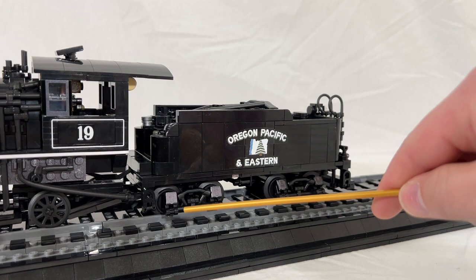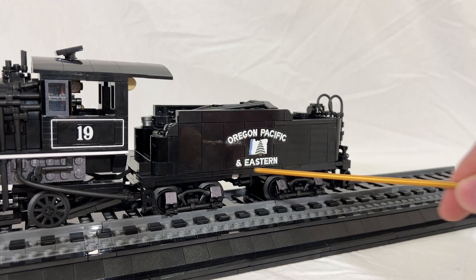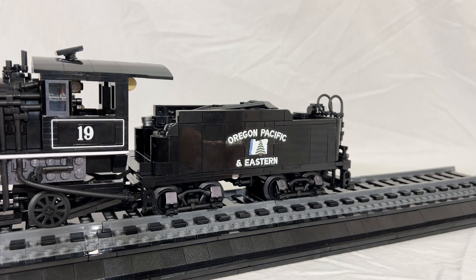I have to thank Kale again for his work doing these journal box lids. It did get very finicky and meticulous in particular, but I think the overall effect is worth it. It's a really neat feature, and 19 keeps a lot of these same journal box patterns today. It still maintains as many as 4 unique designs. And speaking of artwork, we've got the iconic State of Oregon logo for the Oregon Pacific and Eastern here on the center of the tender.